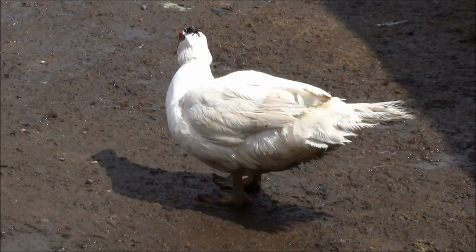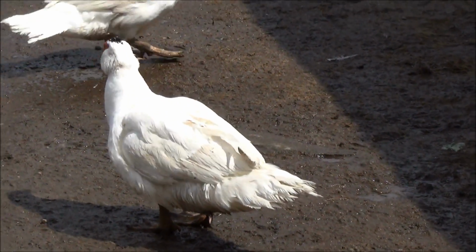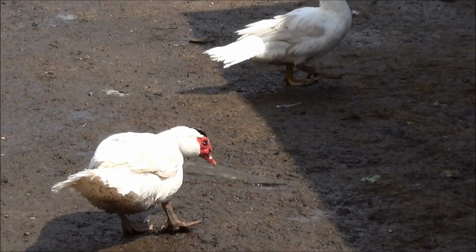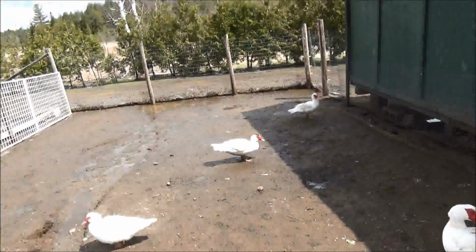So, oh Mo, I think we're gonna have a duck fight here. No, not yet. Oh, we might. Who knows? Mo's being a little bit nastier. I might end up having to cull a couple of drakes.